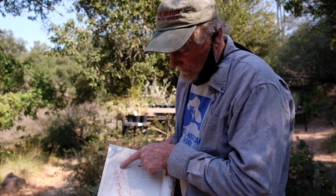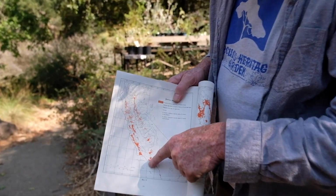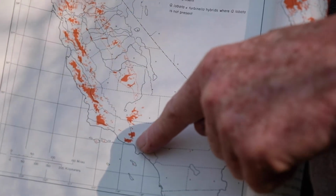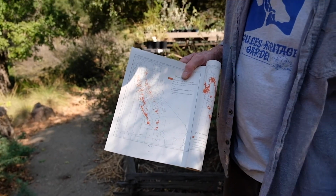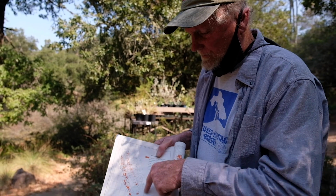But just follow the Sacramento Valley down here, the San Joaquin a little bit here, but you can see they are all the way down in here to Ventura County. Thousand Oaks, they're all down there, the big ones, and then of course you have them in LA County, and then a few little ones here and there, but that's a pretty nice little distribution of a tree. It takes a lot.